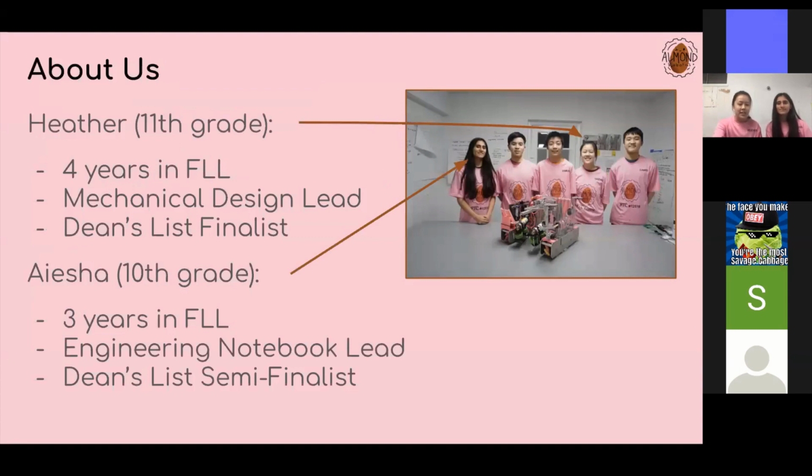So, quick introduction. Hi, everybody. My name is Heather. I am a junior this year. I actually did 4 years of FLL before I joined FTC 3 years ago. I am Team Allman Robotics Mechanical Design Lead. And this year, I'm really honored to have been awarded the Dean's List Finalist Award from FTC. Hi, my name's Aisha, and I'm currently a sophomore. I did FLL for 3 years and FTC for 3 years as well. And I'm the engineering notebook lead on Allman Robotics, and I'm also a Dean's List semi-finalist.